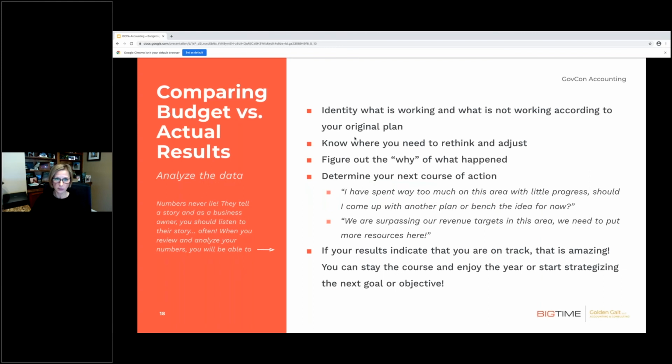And then you want to figure out why, like what happened? What didn't I plan for? What did I miss in strategic planning? Or is it just life happened and we just need to adjust? Then you can determine your next course of action. Some examples of this: I've spent way too much on this area with little progress. Should I come up with another plan? Bench the idea for now. Has it been a waste of time and money? Yeah, kind of. Okay, I'm not going to waste any more resources on this.